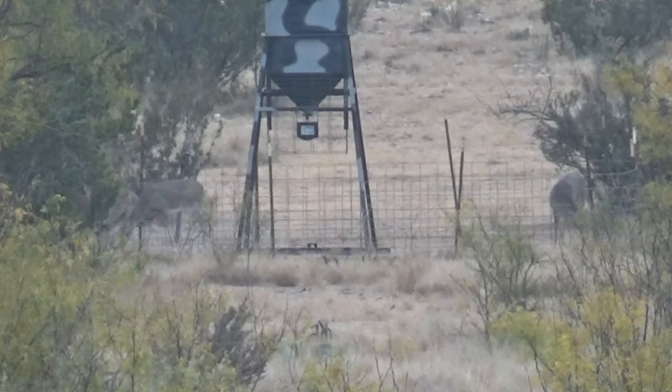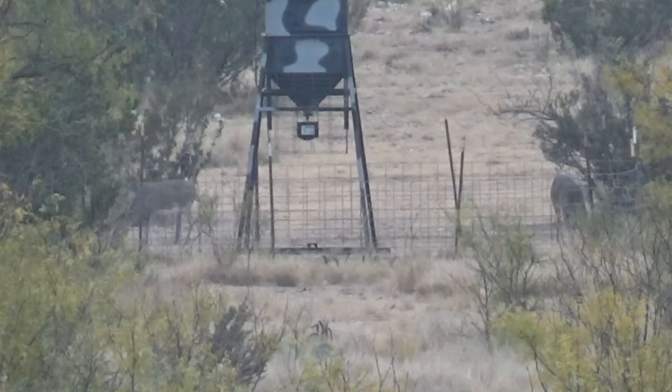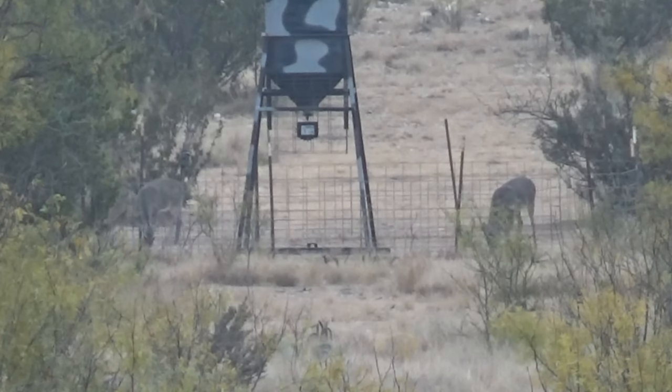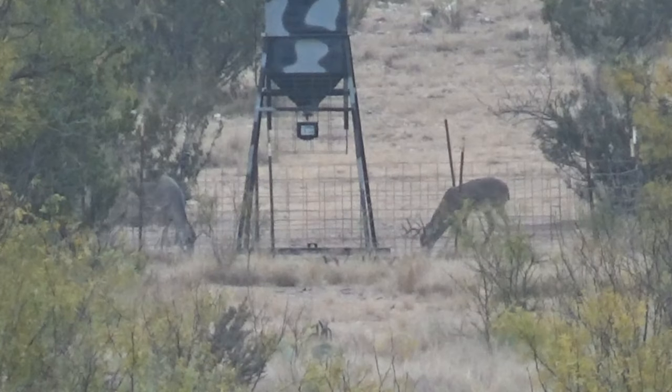Every time he leaves, I'm starting to get the feeling that at some point he's not going to come back. So more and more I'm thinking that even if it's almost a moving shot, I'm going to need to take it. But at 300 yards, I'd rather have him standing still.